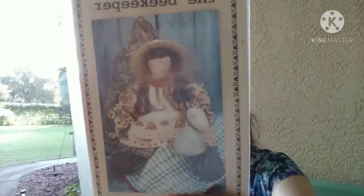Here's the last one. Brandy the Beekeeper. She's 18 inches tall. And I don't see a year on here, but I will have it in the listing. So that is it for my haul. Boy, that's a long haul. I'm going to have to do some editing and cutting out things, huh?